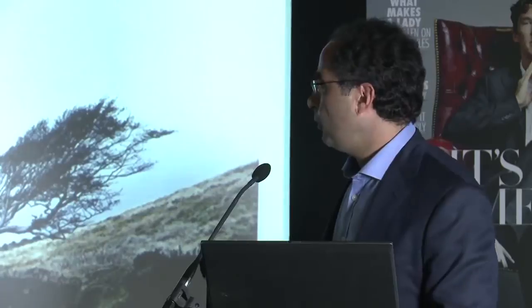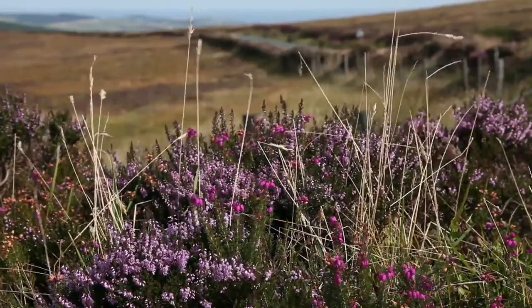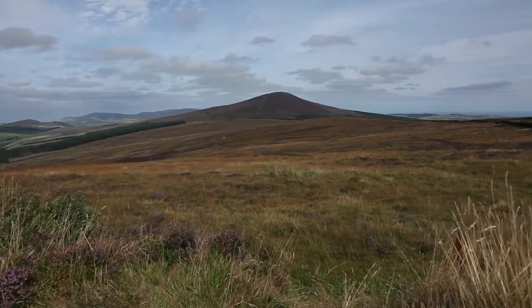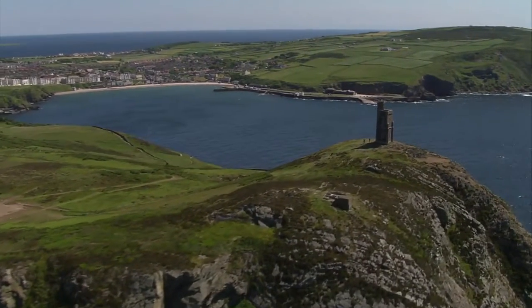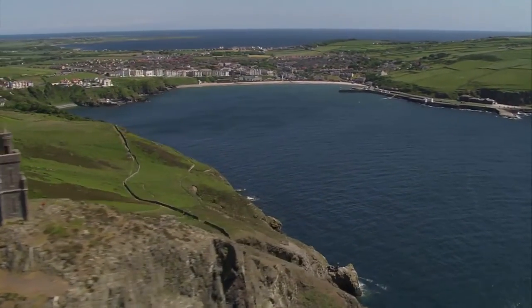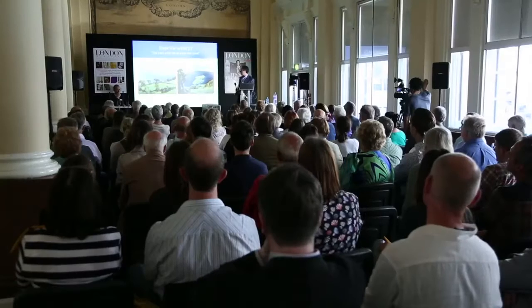To talk a little then more about his formal art, and so firstly, and I can't possibly do this justice, I've been to the Isle of Man once, but you get a sense from these lovely pictures of how beautiful the Isle of Man is. It has everything in terms of mountains or hills, greenery, beach, sea, rocks. It also has the wind, and you do see these incredible trees which have been blown in this shape by the wind. And Knox really tried to capture that in his landscapes.